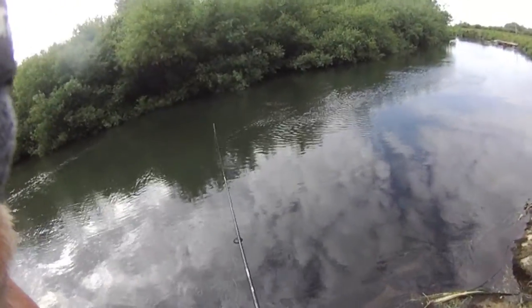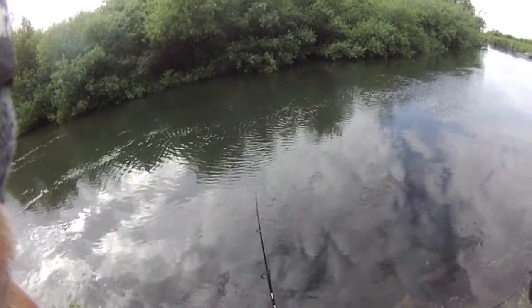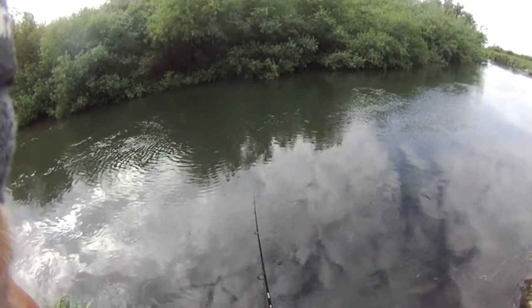We'll upped it to 5 because we've got slower river conditions. I need a better bit of movement on the mepps, and the bigger the mepps, the slower the movement.